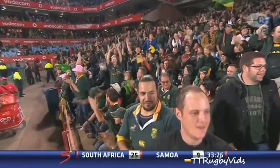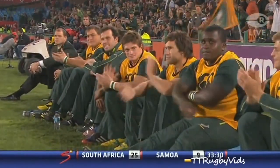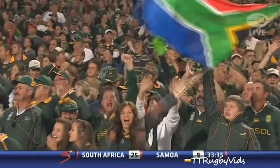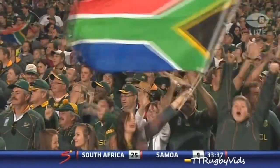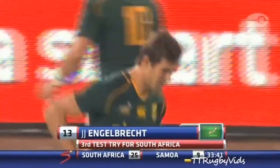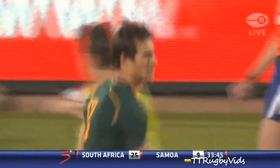Almost out of nothing. Turnover ball. So hard to defend against. The ball moved very quickly wide. Rightly so. And JJ Engelbrecht, what a talent he is. Pace, pace, pace. Some good stepping and some good strength, but out and out pace. It's his third try for South Africa. And, well, it's a real good one. He had plenty of work to do.